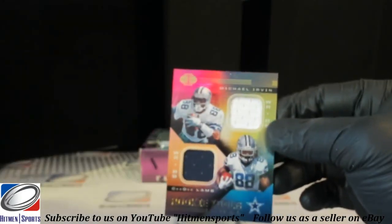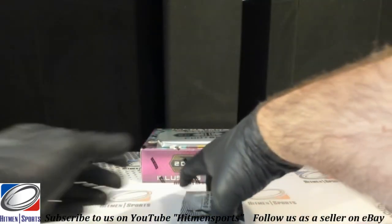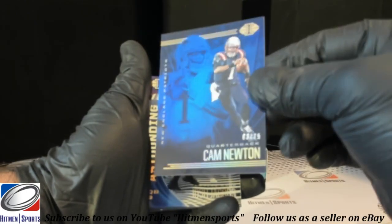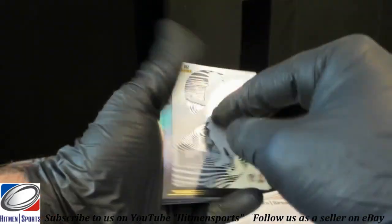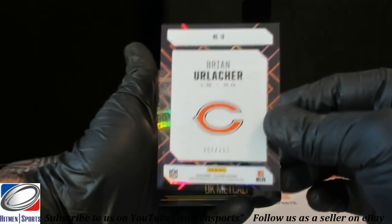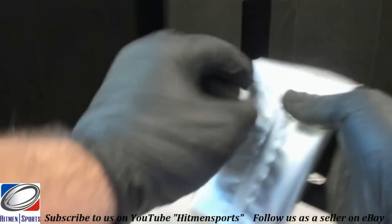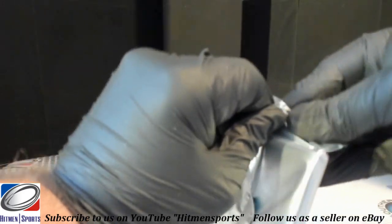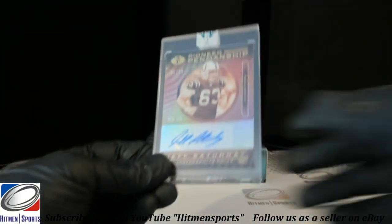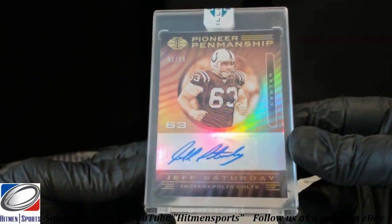Dual Relic, CeeDee Lamb and Michael Irvin for the Cowboys. There you go, Cowboys. CeeDee Lamb and Michael Irvin. Brian Dawkins. We got Cam Newton, 63/75. Drew Brees. Brian Urlacher at a $2.99. Got our encased card. The Colts, Jeff Saturday. 1/99. Bring out the offensive lineman now too. 1/99.